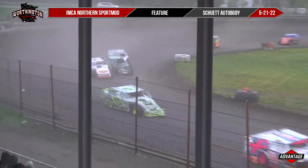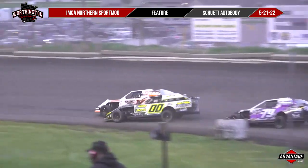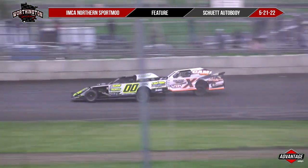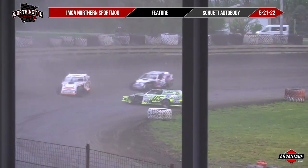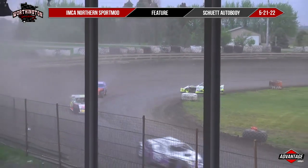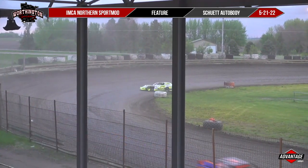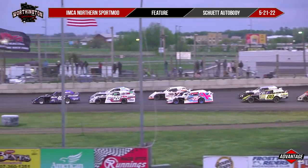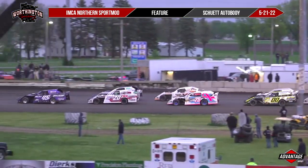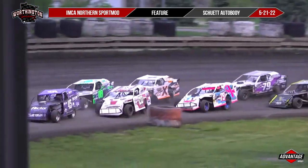Wind and dust have picked up ever so slightly here at the Worthington Speedway early on in this feature. Caution comes out as Dylan Ricks goes around to the bottom of turn number 4. Driver out of Boyd, Iowa. Wind has picked up just a little bit here in the grandstand, so a little chilly. Be sure to bundle up as warmly as you can, as we're going to a green flag on this restart.